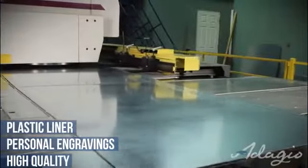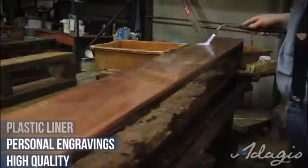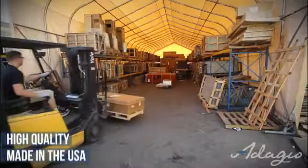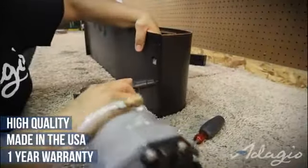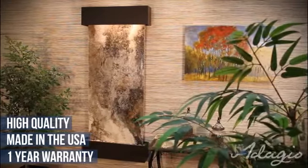Quality control through every phase of the creation of your water feature is paramount at Adagio. Every water feature is 100% made in the USA and backed by a 1-year manufacturer's warranty. Discover the beauty and tranquility from owning an Adagio water feature.